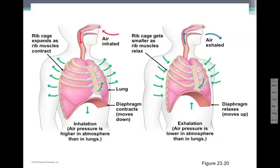Now what happens is, when you breathe in, air pressure is higher outside in the air than in the lungs. It's 760 millimeters outside, and it's 759 or 758 inside. So it's only a little bit lower than the air pressure outside. But remember, everything goes from high to low, higher concentration to lower concentration, higher pressure to lower pressure. Everything's trying to equal things out. So the air rushes into the lungs.